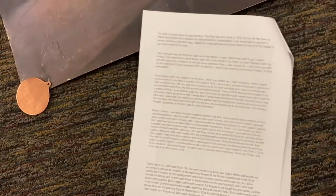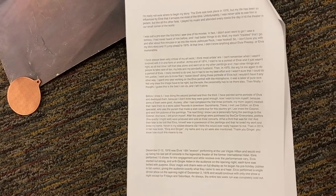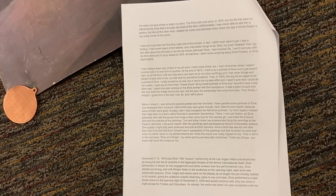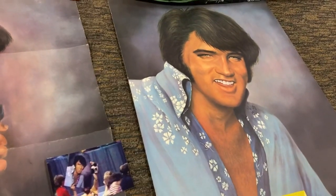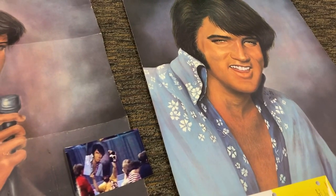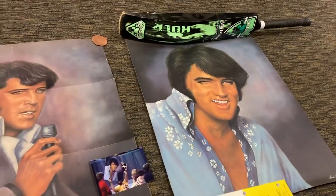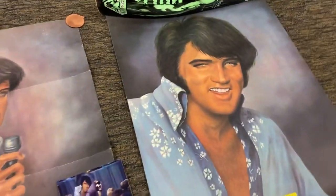And before you know it, the Colonel reached some kind of agreement with her, and they started selling these at Elvis concerts in late 76. And if this one looks familiar, it was used for the basis for the artwork for the Welcome to My World album that was released, I think, in February of 77. And I think they changed his collar up, or changed his shirt, but it's the same face.